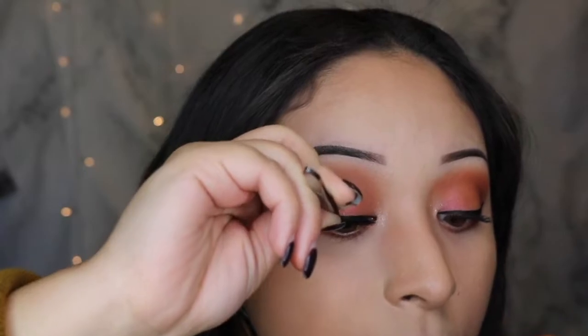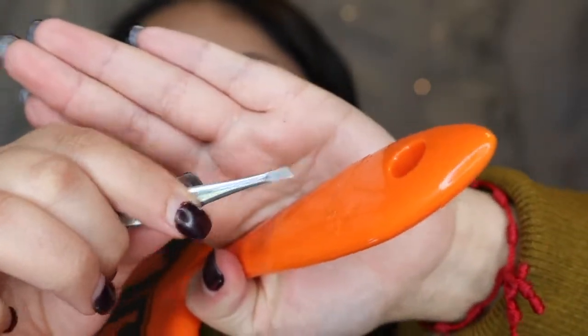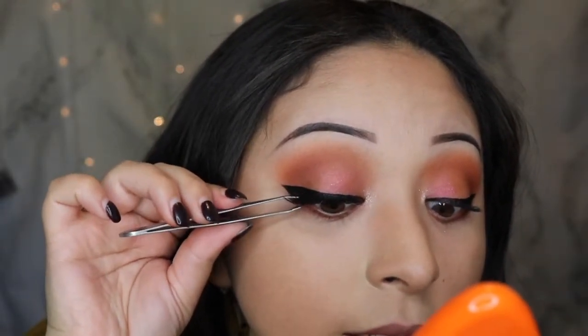All right, so I actually think, of course, it's not glued. I'm just doing the length. I think it's actually pretty perfect for my eye shape. So let's put some glue on these babies and put them on. Just going to use these tweezers, and I'm just going to press them together, my natural eyelashes with the falsies.